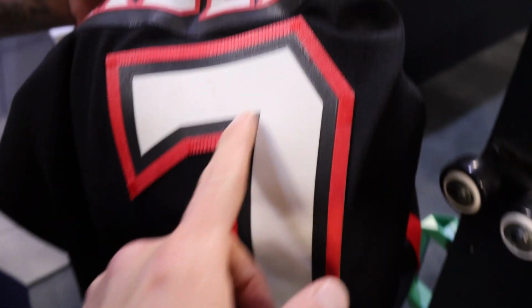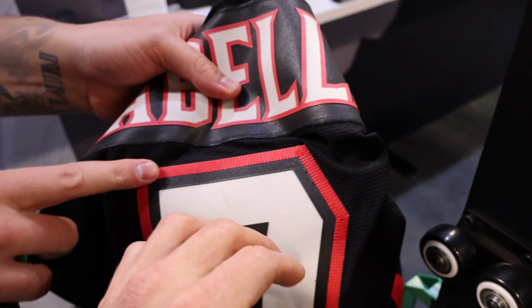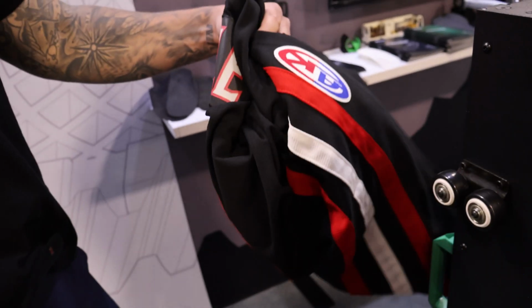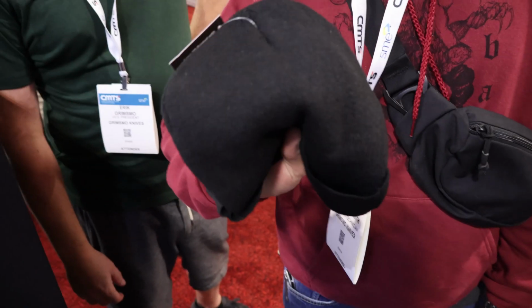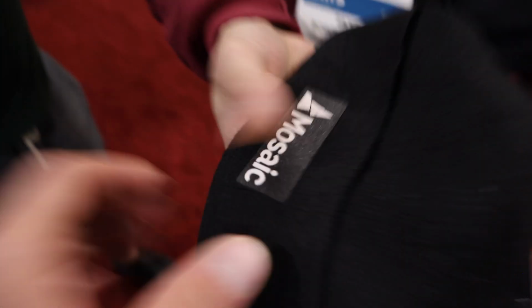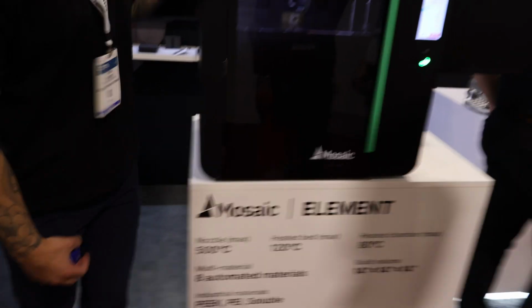This jersey was 3D printed. All the patches, so these are stitched on, or you can heat press as well. That's cool. It's our own little material. Can I keep this? Yeah. Thank you. Merry Christmas. There you go. It's going to be my new shop hat. 3D printed logo. Yeah, Sky's a big toque guy. That's a really good plastic.